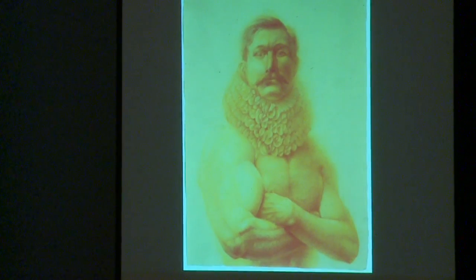And this one is a pastel on paper. This is called Coccodrillo. Coccodrillo is a character from the Commedia dell'arte. He's kind of a braggart. It's based on Tom Jenkins, who was an early 20th century American wrestler.